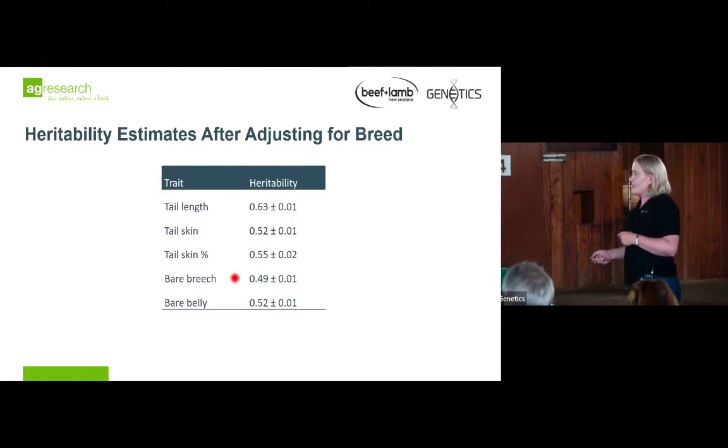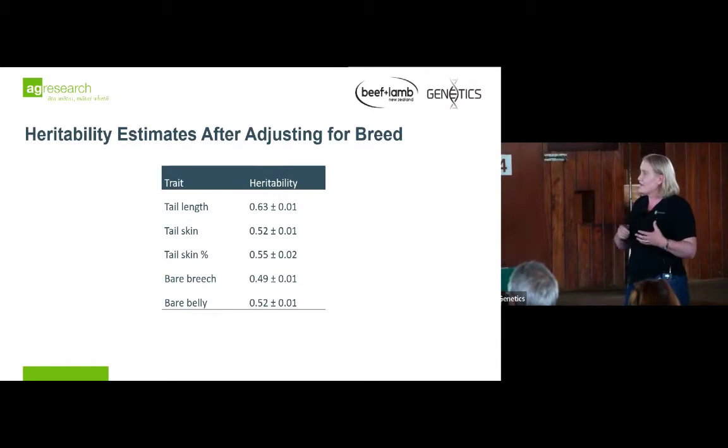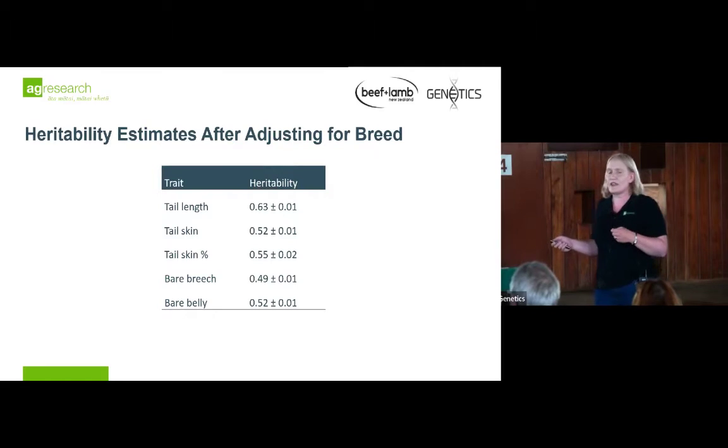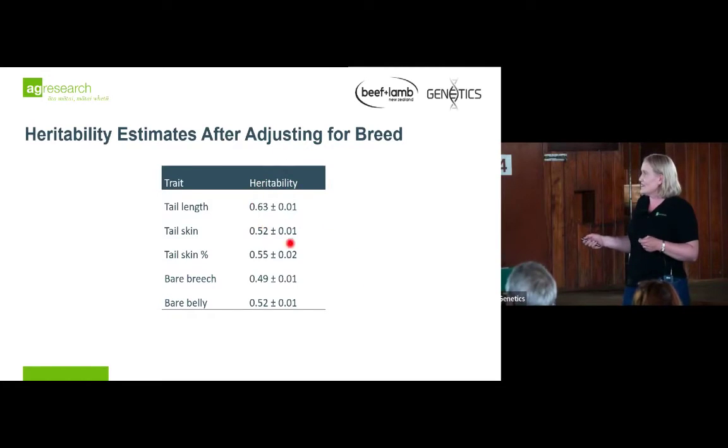So if you actually go back to some of Scobie's work, it's a little bit similar to what I've done with the feed efficiency work, comparing the results that we had from historical data sets to new data sets. The results that we've got for this particular data set show that the tail length trait is actually, as I said, highly heritable for feed efficiency at 0.42. This puts this into highly heritable, about 0.63.